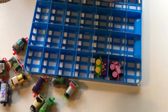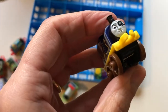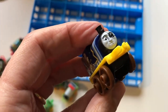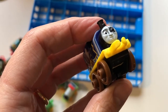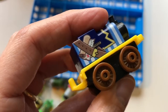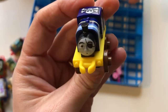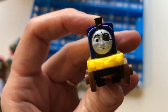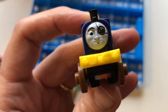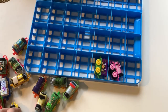We got this guy. His name is Porter. Quarter? Porter sounds like quarter, doesn't it? He's a pirate train. Arrgh. Me hearties? No, Salty says that. Oh, Salty says that. Do we have a Salty? No.